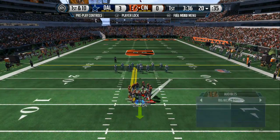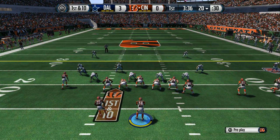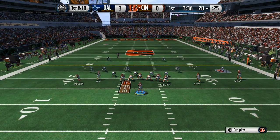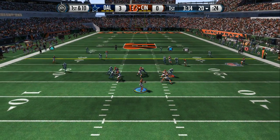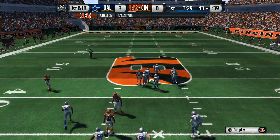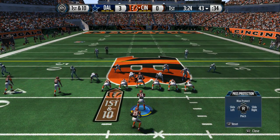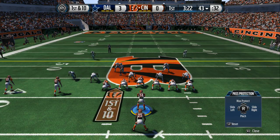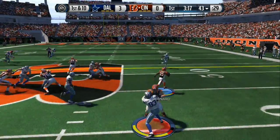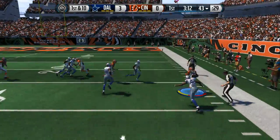They come to the line of scrimmage. First down. The Cowboys defense now is going to go nickel. Andy Dalton in the shotgun formation. And he hauls it in. Tackle's made. The offense is set at the line for the first down after that completion. It's Bernard in the backfield. Bernard out to the right. Got the first, and he's got some space.